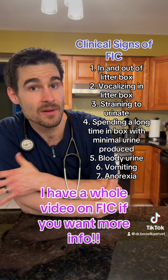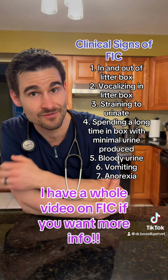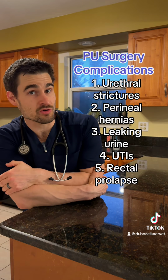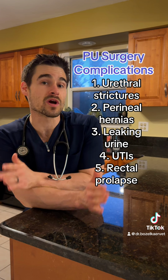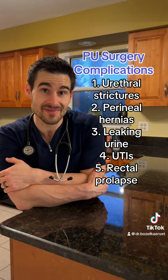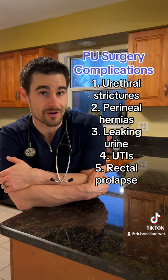Even with a successful surgery, cats that have FIC will still show clinical signs when the disease is flaring up, but hopefully will still be able to expel urine appropriately because they have an exit for urine that's never closed. And as I mentioned before, there are some complications associated with this procedure, and unfortunately, even though I feel it's not very common, regardless of the skill level of the surgeon, sometimes cats that have this procedure performed can still develop a true urinary obstruction.